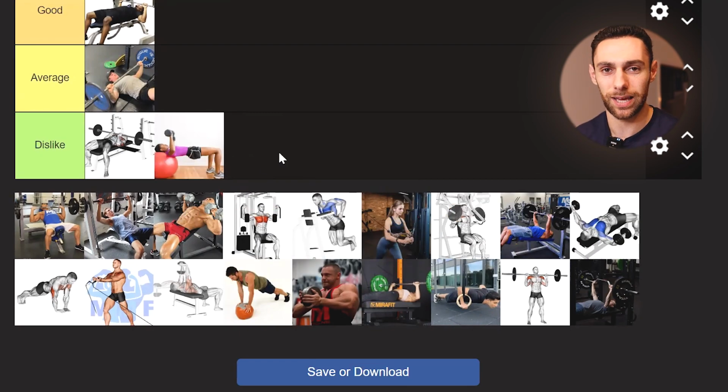Here's another one, which is an exercise ball dumbbell press for the chest, and that one is also going in the dislike category. Man, I wish there was, I absolutely hate this tier, because this is the one I dislike the most in this entire group, and let me try to articulate why that is.